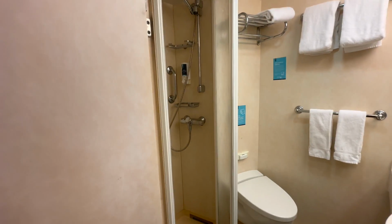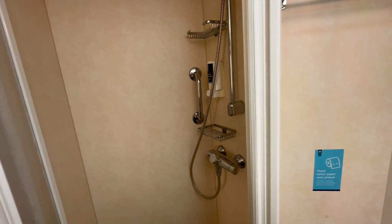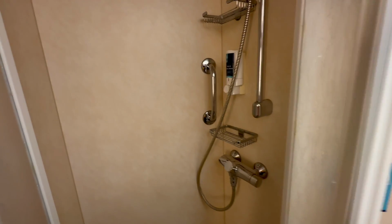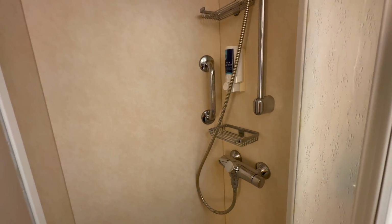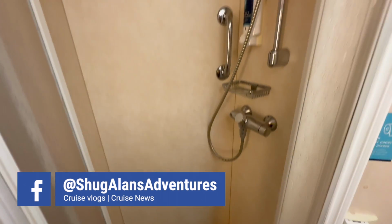Here is the bathroom. No nasty shower curtain here. They've got the actual doors, which is really nice. You've got the 2-in-1 body wash and shampoo. Plenty of room in here. I'm a fluffy guy. I got lots of room.